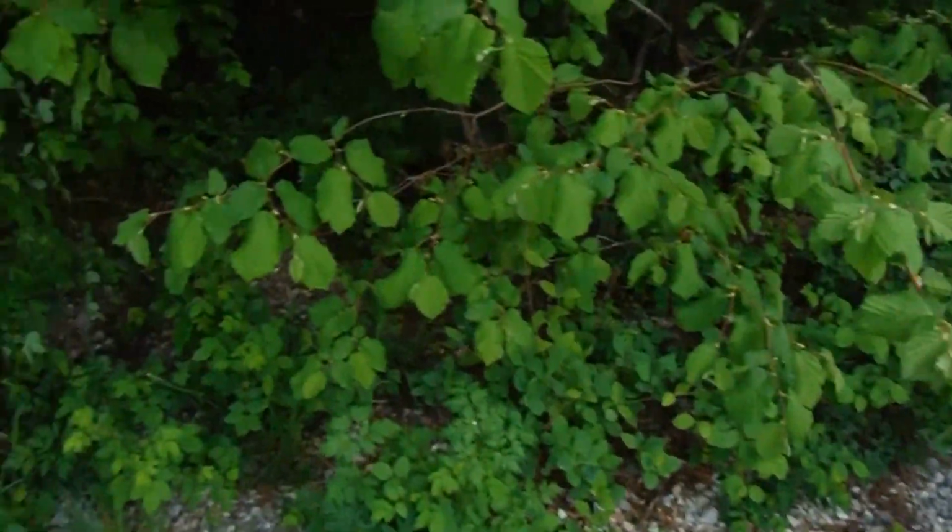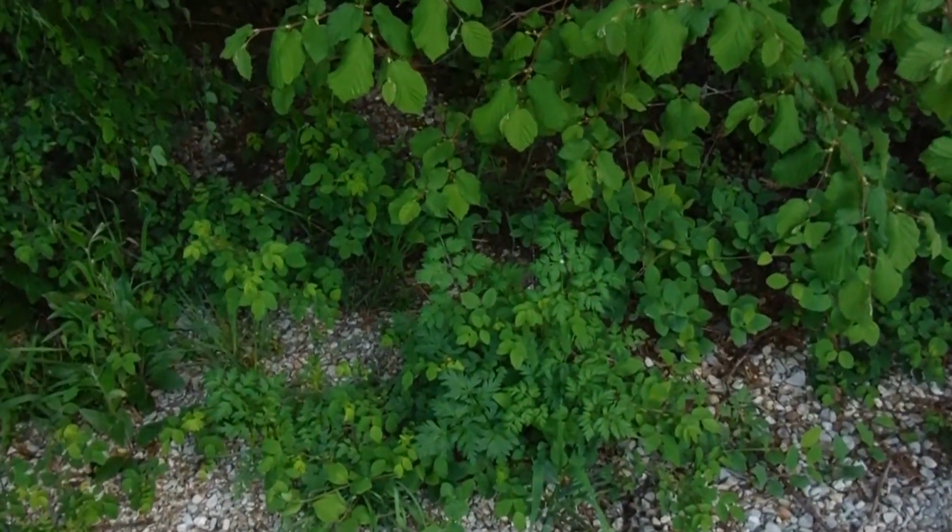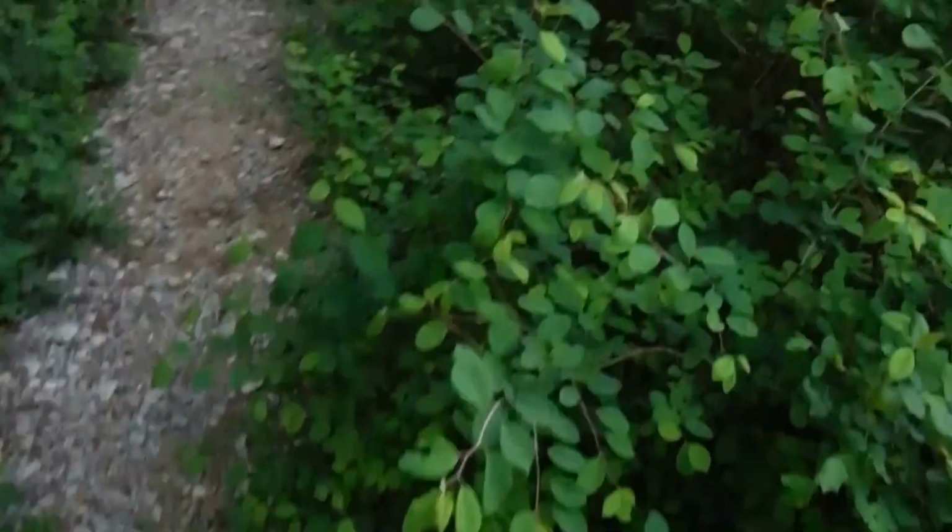Looks like we might have some bleeding heart growing in this area. None of it's in bloom yet, but that would be really pretty.